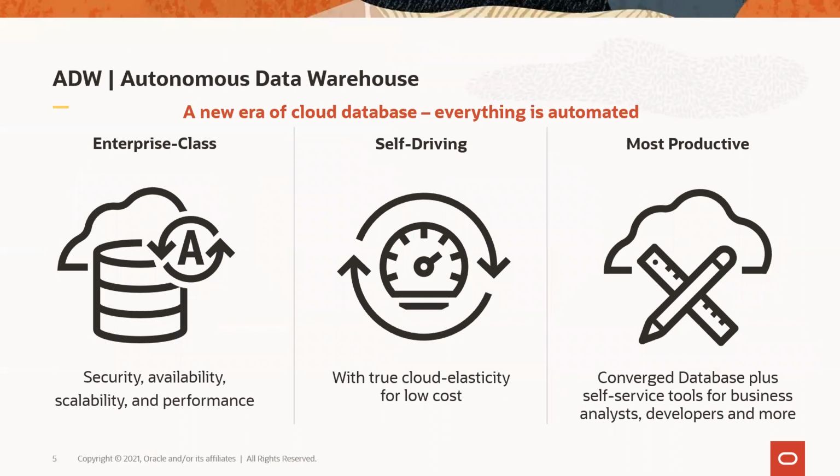So with that, we introduce the Oracle Autonomous Data Warehouse. It's a new era of cloud database where everything is automated. First, it's enterprise class because your data is your most important asset. So we want to make sure that the data that's included in the Autonomous Data Warehouse is always secure, it's always available, it's always self-scaling to meet all of your demands, and it's the highest performant and self-tuning database in the marketplace. The second piece of it is self-driving.